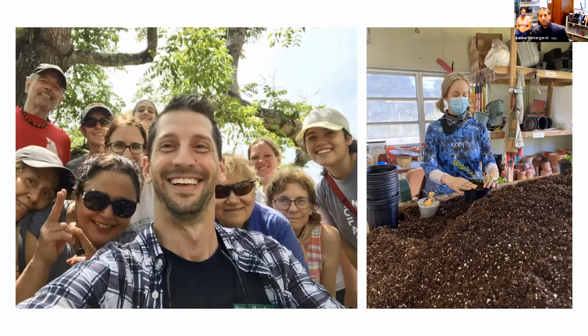None of this would be possible without our wonderful team of volunteers. Over on the left, you see just a small portion. I probably have 15 to 20 people who volunteer their time 4 days a week. And they're usually with me anywhere from 3 hours to the full day. Mary Jackson over here on the right is usually with me the entire day.